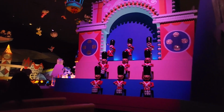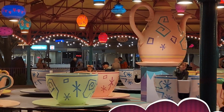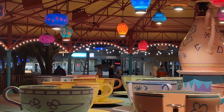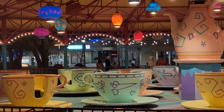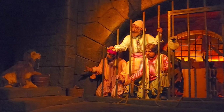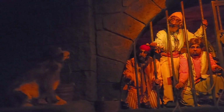Also, here's a Tina tip. If you're in line at 10 p.m. when the park is supposed to close, they'll let you ride until everyone is done. So don't think you have to leave the ride queue because it's 10 p.m. Just try not to stay in the park until 2 a.m. because the cast members, some of them who've worked a 12-hour shift, really need to go home. So just be thoughtful about what you're doing on these late nights.